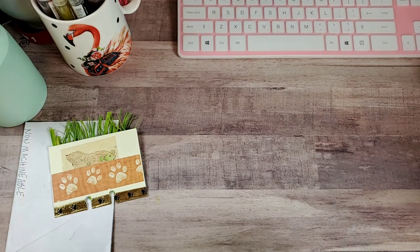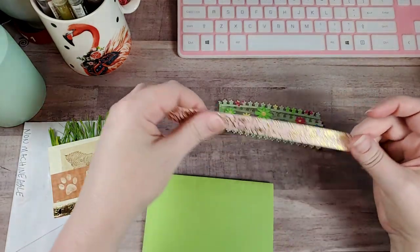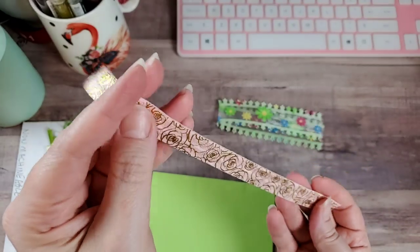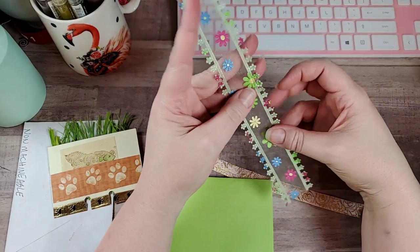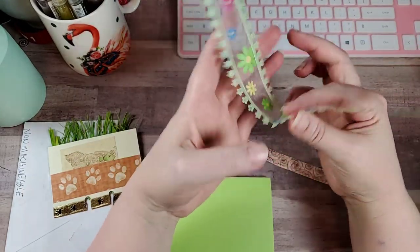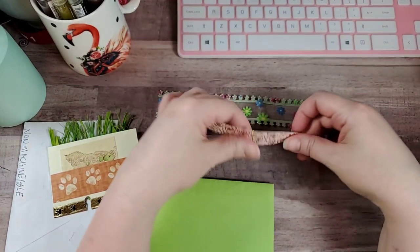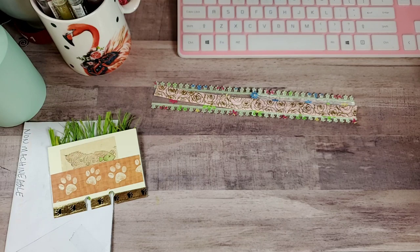And she included some trim, which I love. And this is, ooh, that's stretchy trim. That's pretty too. Look at that. It's got gold foiled flowers on it. And this is nice and springy. I love that. Very pretty, and it doesn't matter what side, well, actually, I guess it's this side, but that is super pretty. Love those. Thank you so much. She has a little note.